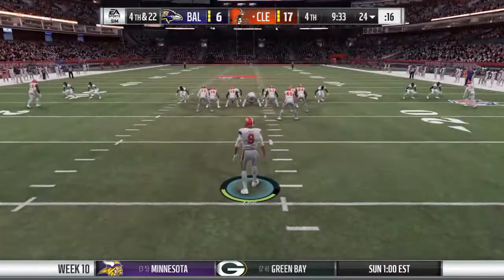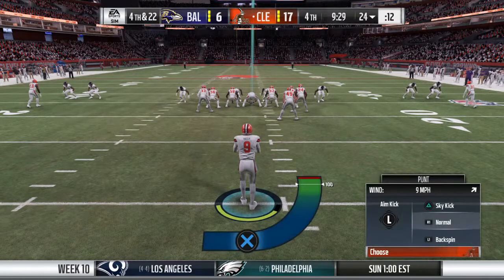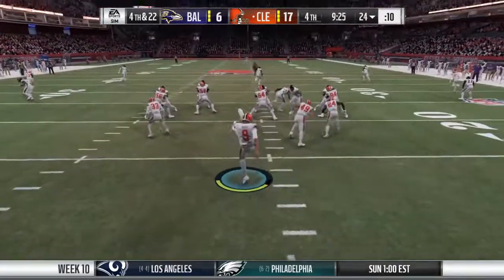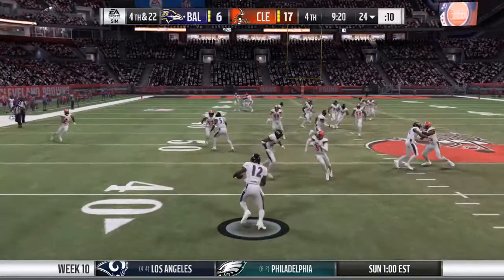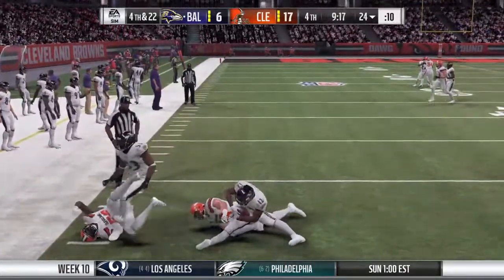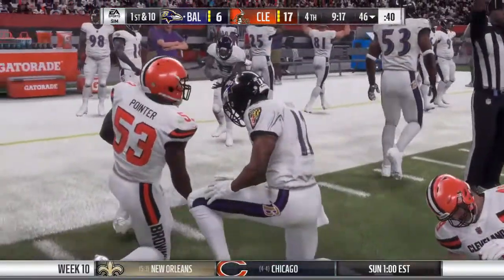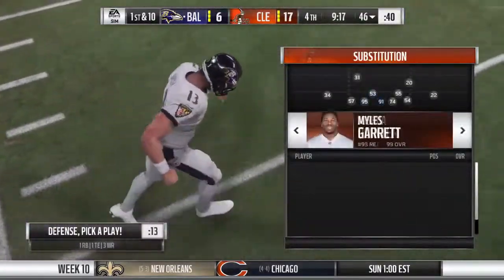Here's Drew Kaiser now as he'll kick it away for the second time. Let's take it inside his own 40. 35 yards that time on the punt. And the Ravens, they'll take over. And the Ravens taking the field.